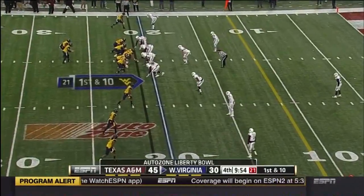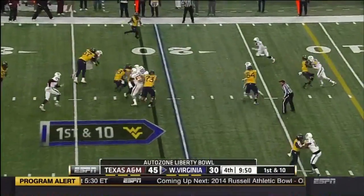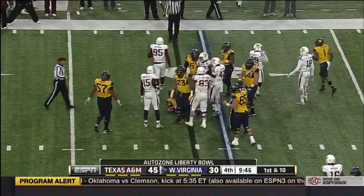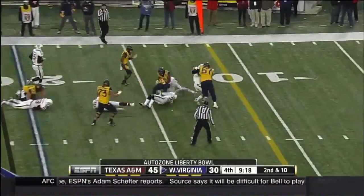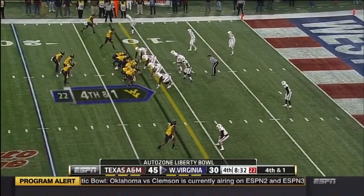Chance to make a play. That's how you make a splash for your team. Good for Howard's confidence, too. He's chased out of the pocket. He steps up and is drilled at the line of red zone now. 2nd and 10. They keep it on the ground with Smallwood, and a good run. Not about to go for it here on 4th and 1.